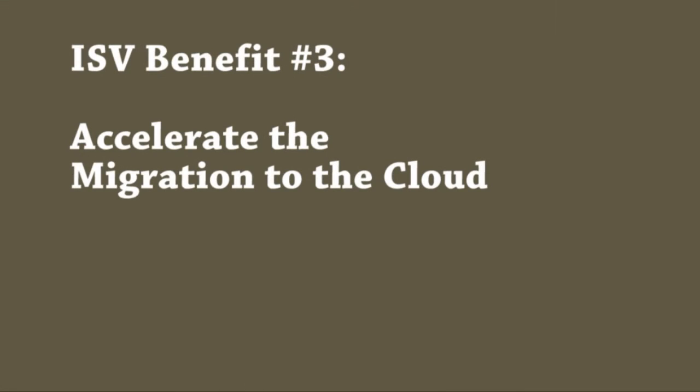And thirdly, if they're already an ISV and they've built vertical applications, they get a way to accelerate the move of their traditional client-server applications to the cloud, because no longer do they have to worry about them building a data center, them building the underpinnings of this application. We've already built all of those things. They can simply focus on building their next generation application on top of that infrastructure and get to market much more quickly than they would if they had to do all of that themselves.